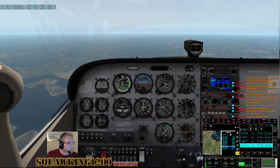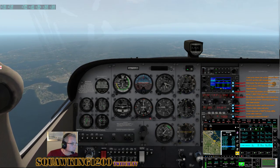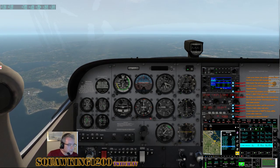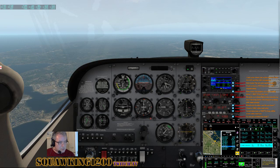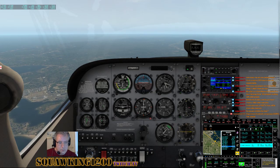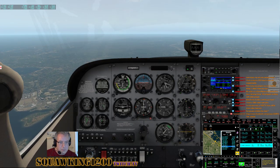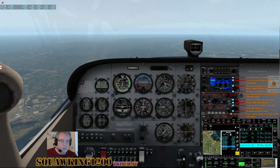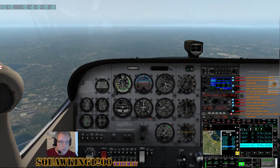Skywest 4838, turn left on 060, descend and maintain 2,500. 2,500, Skywest 4838. Southwest 842, descend and maintain 4,000. Bravo, descend and maintain 4,000 feet, altimeter 3001 at Logan International. Cessna 12 Bravo, descend and maintain 3,300 feet. Descend and maintain 3,300 feet, Cessna 12 Bravo. Cessna 12 Bravo, maintain 3,300 feet.